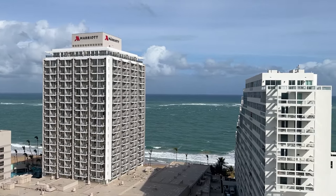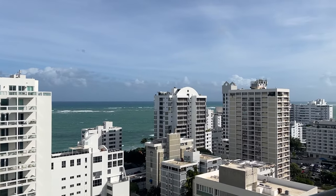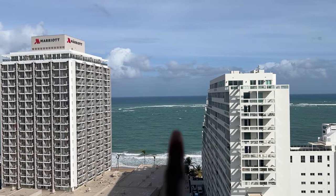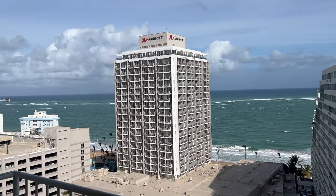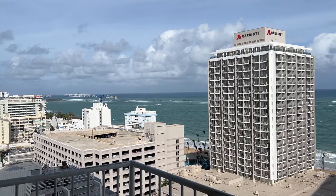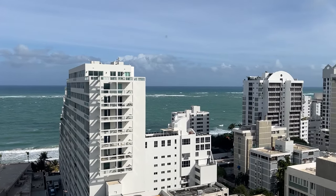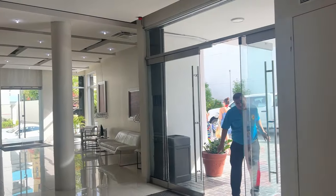Okay, good morning. The sun is out. It's our first full day in Puerto Rico. We're actually gonna head to that beach. It's Condado Beach, I believe. But first we're gonna go to the little Whole Foods store and make some breakfast. Cute little balcony.